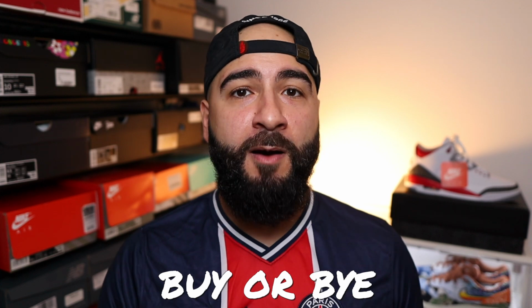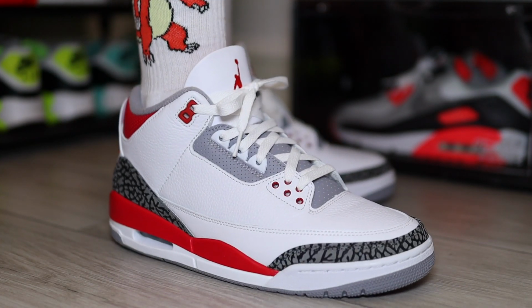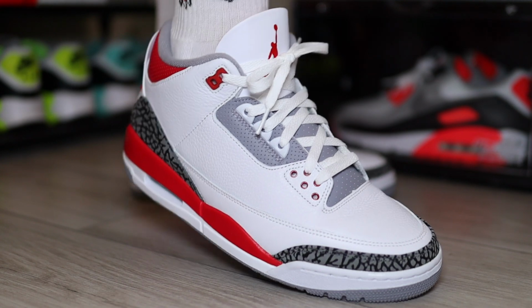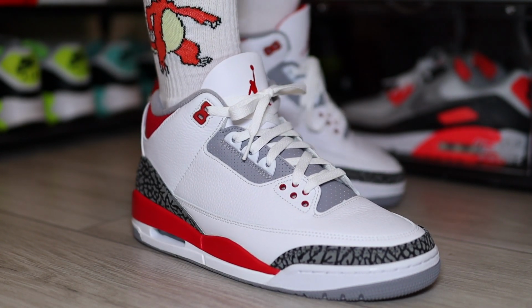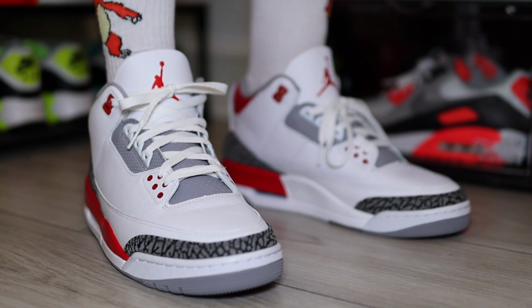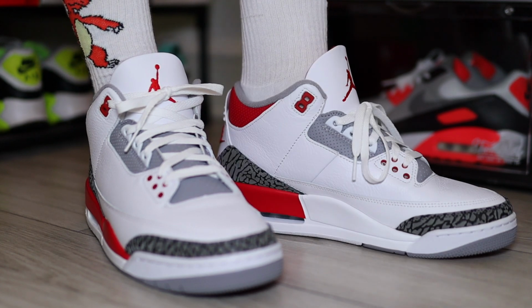Anyways broskies, now's the time to decide whether this Retro 3 Fire Red is a buy or a buy. Now I guess this is kind of like a rhetorical question because who would say no to these? Now I'm only saying that to say this is one of the OGs in the game, and without this shoe, who knows where the Jordan brand would be. And I know some people are calling this the Retro Jordan of the year, but in my opinion, this might just be the best Jordan to drop this year. Can't really see anything else topping this.